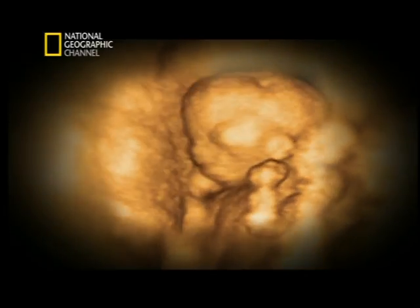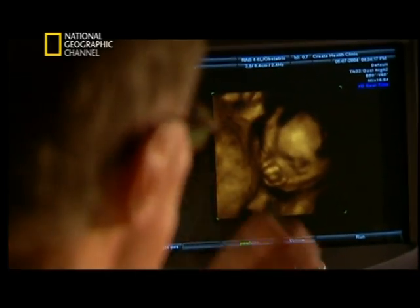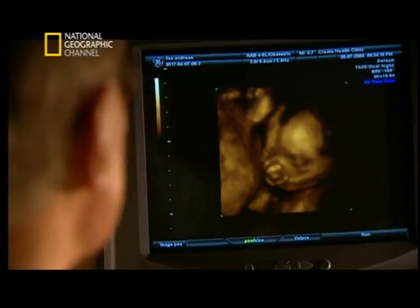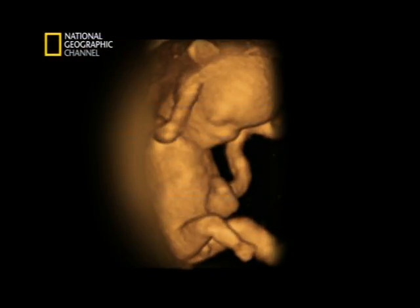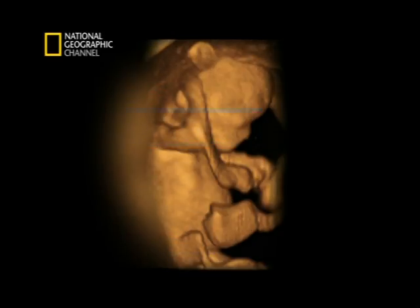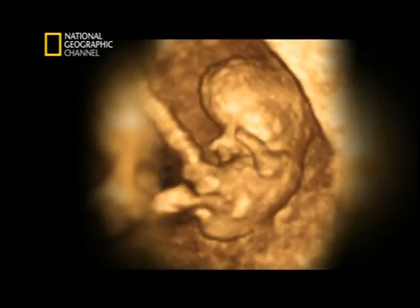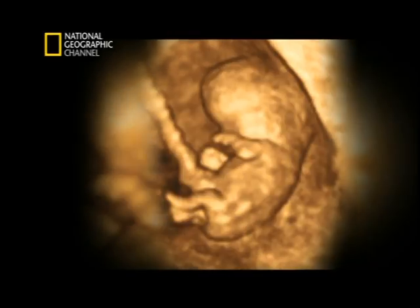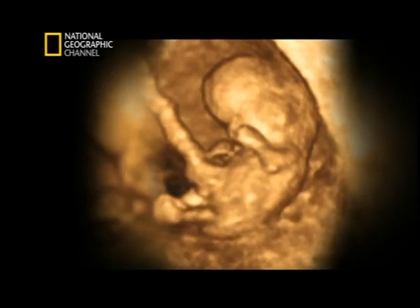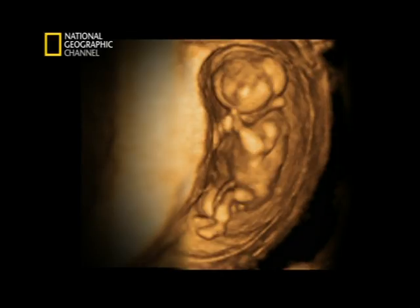Oh, look. For obstetricians, this tool has been the equivalent of the Hubble Space Telescope, and for the first time, it has been possible to open up a window on the womb and to see babies growing before our eyes. These images show the incredible range of behavior that even a very young fetus is capable of.